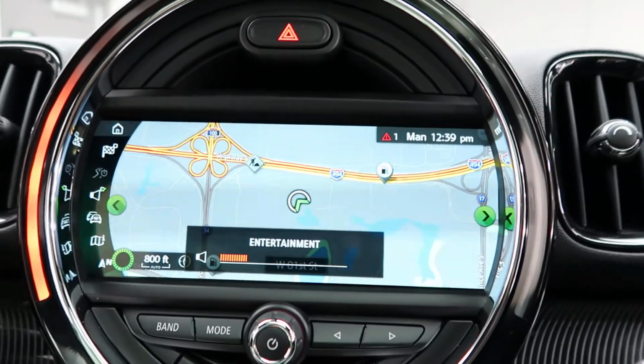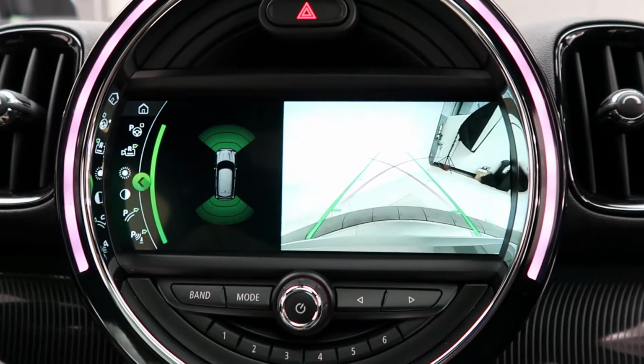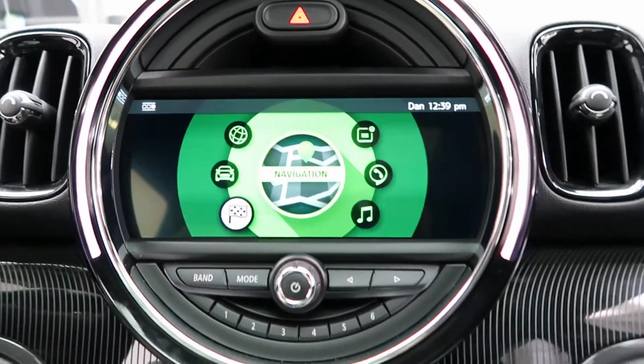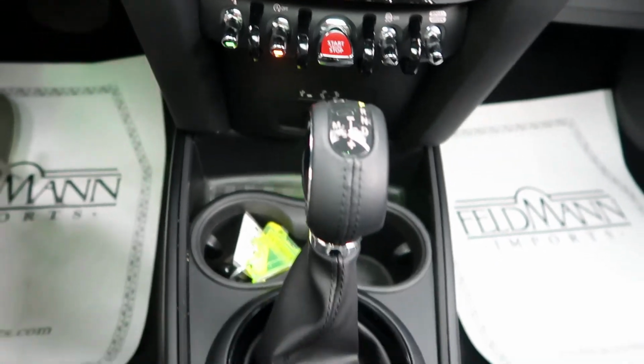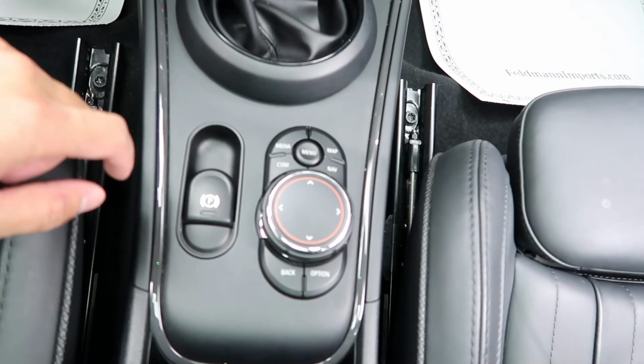navigation, a rear view backup camera, touchscreen media display, dual climate controls, USB ports and auxiliary, automatic transmission, hard keys for a media display, emergency brake.